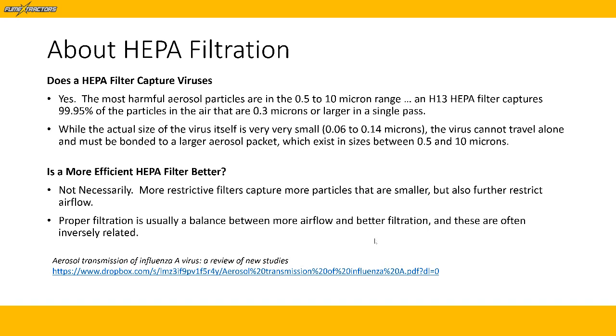And the balance that is important to understand here is that there's a balance between airflow and filtration. We like to say that a brick wall is 100% effective at filtration, but you're not going to move any air through it. So if you're not moving the air that contains those contaminants and filtering it at a rapid pace, then the filtration is ineffective either way. So it is important to properly balance a very efficient filter with best airflow practices. And that's what we're trying to accomplish here.